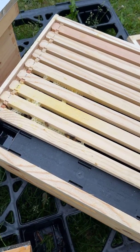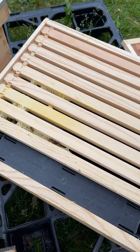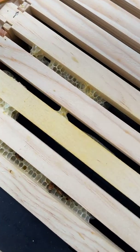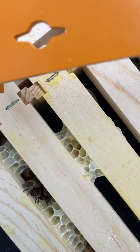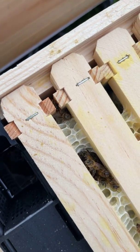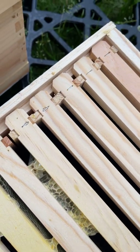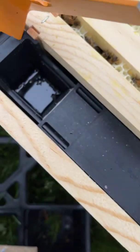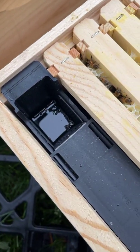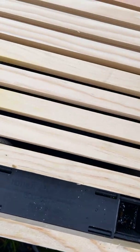And now look what we got. They reconnected it. Look at the spacers in between. There's no space other than where a bee might have got crushed when I put it together. They're all the way flush against this feeder, which takes the place of a frame or two. And now I don't know what to do.